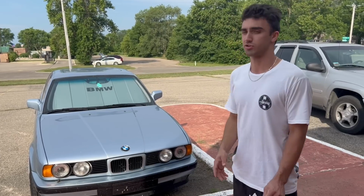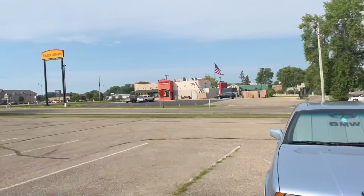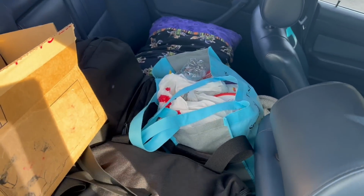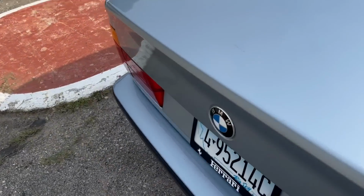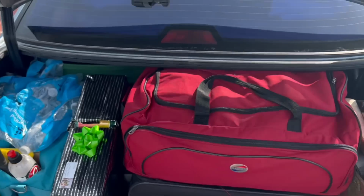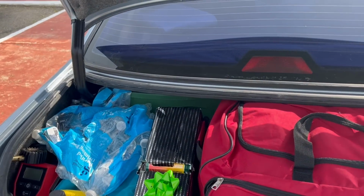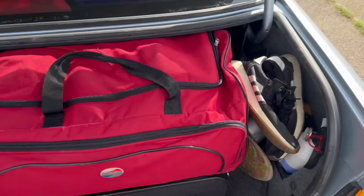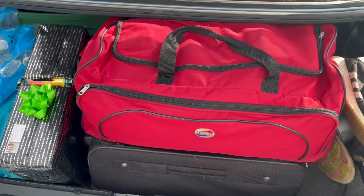So I'm gonna show you guys the trunk situation, or the space situation, I guess. Back seat, we got cooler, one bag, some quick detailer and snacks. Not a lot of room. And then this trunk is just maxed out. All the spare parts in the green bin. Beer, birthday gift for my dad. Water, some miscellaneous stuff, bags.